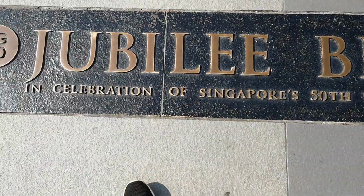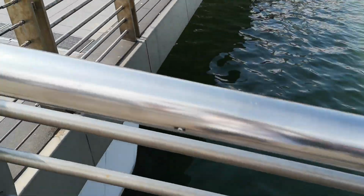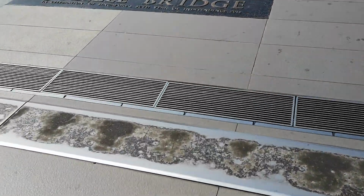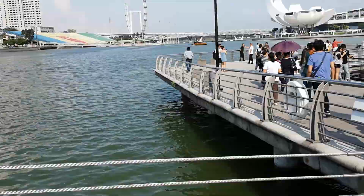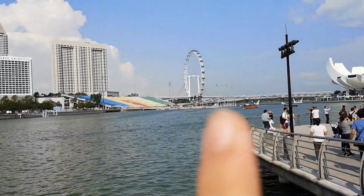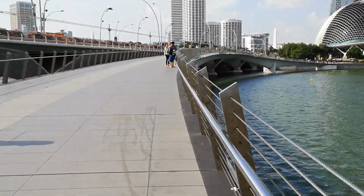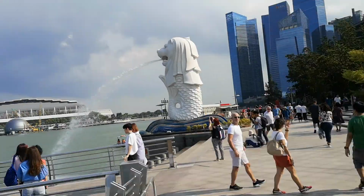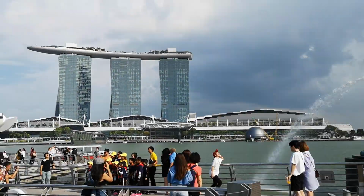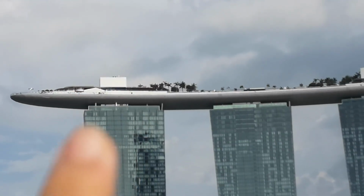Jubilee Bridge. Celebration of Singapore's 50th anniversary of independence. So back on the Jubilee Bridge, in celebration of Singapore's 50th year of independence, 2015. The Singapore Flyer, I didn't mention that, sorry. Have a lot more buildings. See it back there, that's Raffles Place. On top of Marina Bay Sands is a pool. I will go up there.